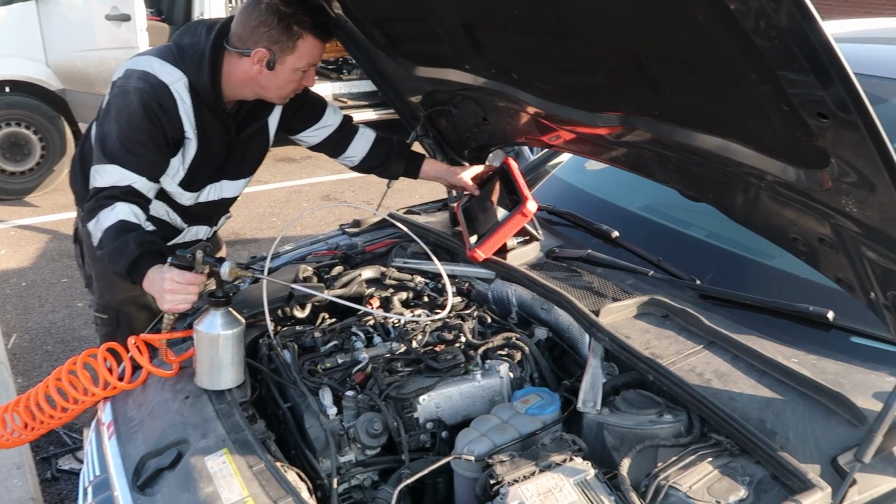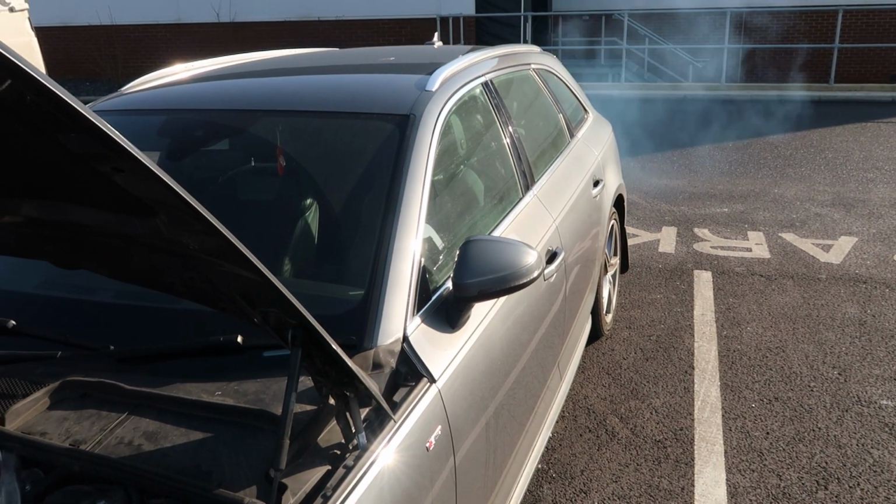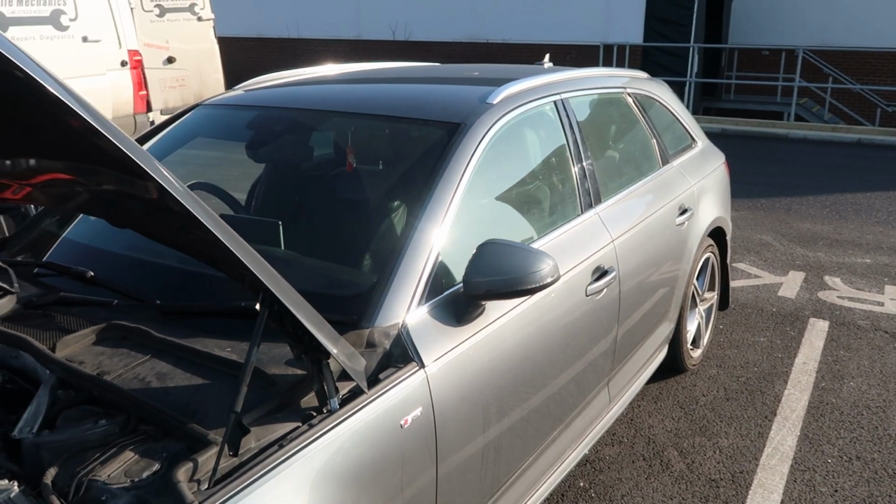Now he's back to the high pressure EGR side to add more cleaning solution, and as you can see, it's working because there's smoke coming out of the exhaust. That means the extra soot has been burning off.